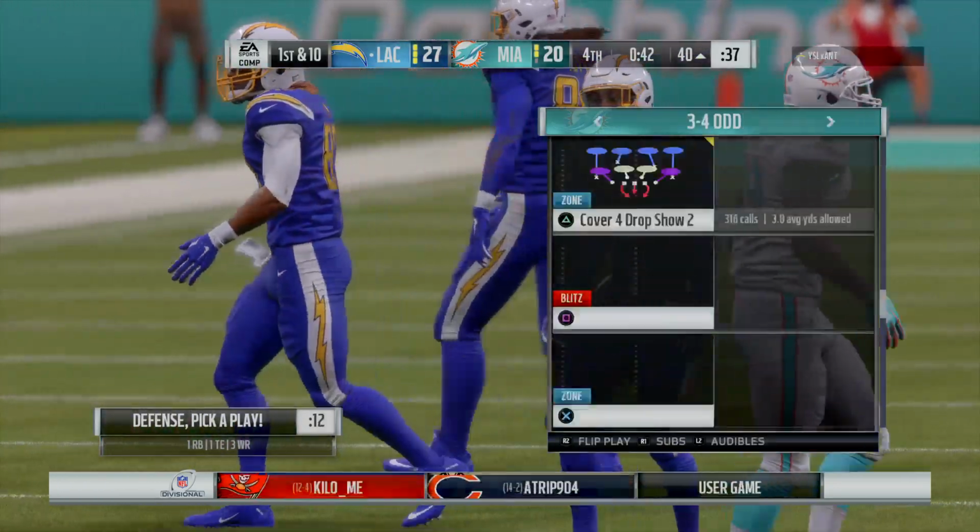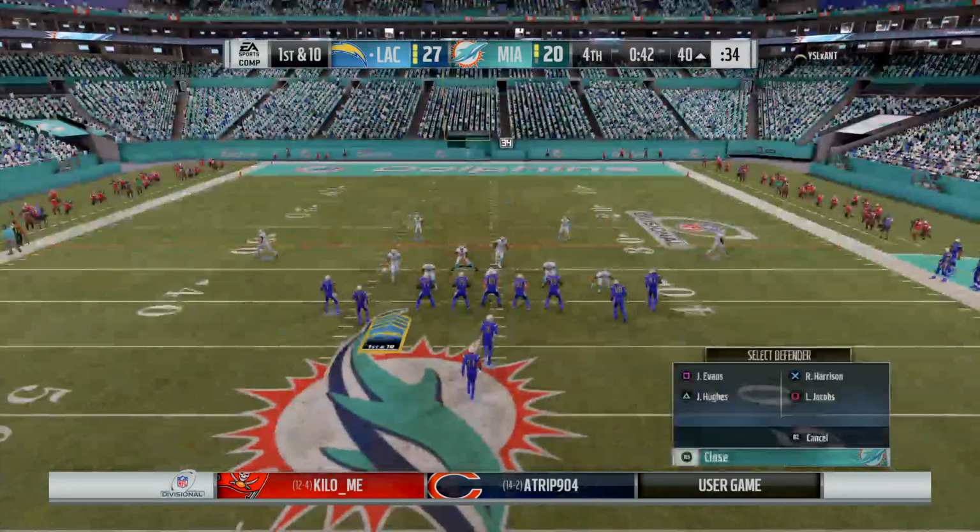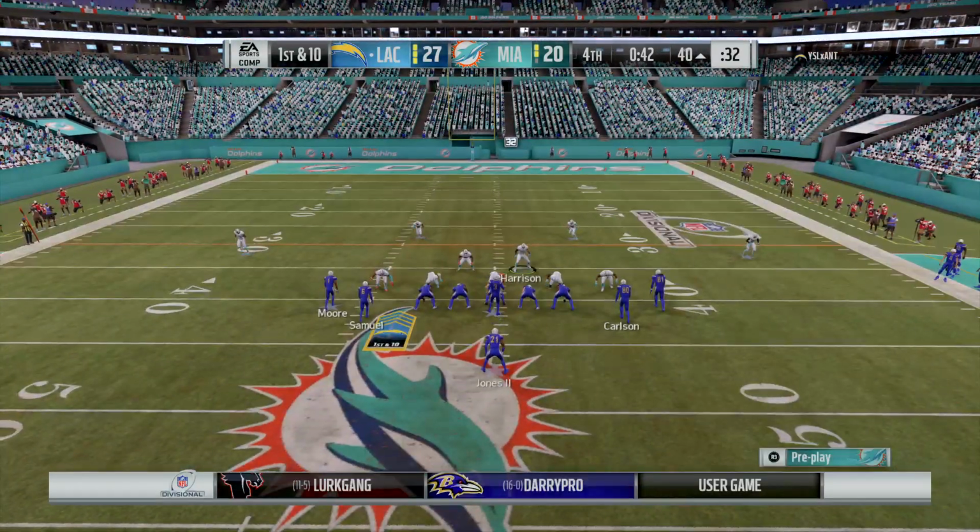Here comes the Chargers offense now back out onto the field. And fortunate to get points on the board last time. They had to hit a really long field goal to do so.